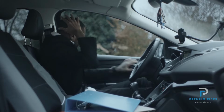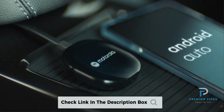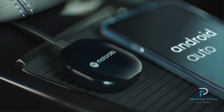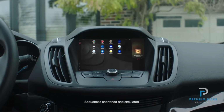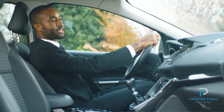Setting up the MA1 is a breeze. Simply plug it into your vehicle's USB-A port, pair it with your Android phone, and enjoy instant access to maps, music, messages, and more on your car's display. The 5 GHz Wi-Fi connection ensures lightning-fast transmission, keeping your navigation smooth and media playback uninterrupted.